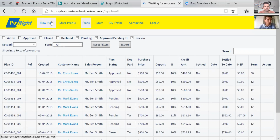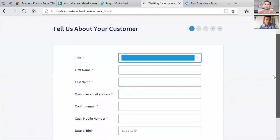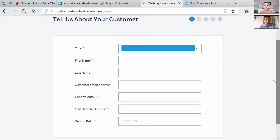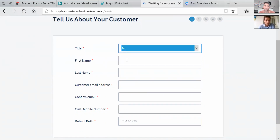So someone comes in and you're having a consultation with them. You're talking about money and options to pay, or that's happening over the phone. You can certainly initiate via this New Plan tab. Just to let you know, we do need you to initiate the plan in this first page, so we need you to introduce the customer to us. There is an option in a minute to send a link to the customer if they're off-site somewhere, but at this stage, you do need to initiate. So you'll go through and start adding details of the customer.